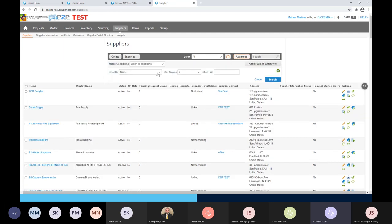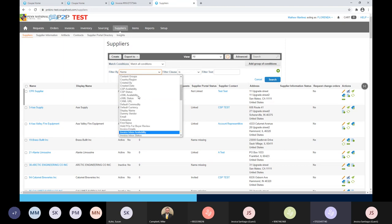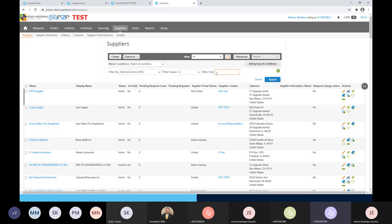You can hit advance and you can filter by an alternate name, which will give DBA, and you can type in the name here, and it will tell you if that supplier is doing business under a different name. Because I have the alternate name, and then you'll actually have the real name of the supplier. I don't know one off the top of my head, otherwise I would share it with you guys. But it'll actually give you the true name that it is registered under. Any questions?